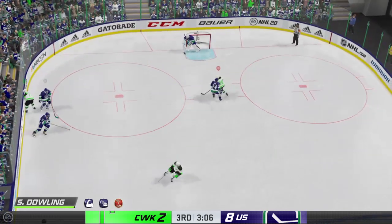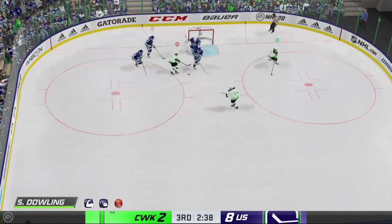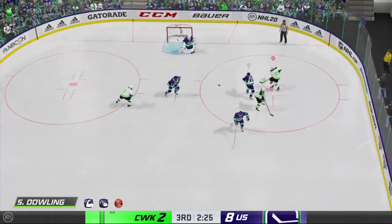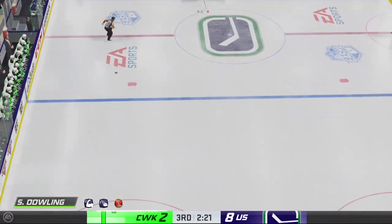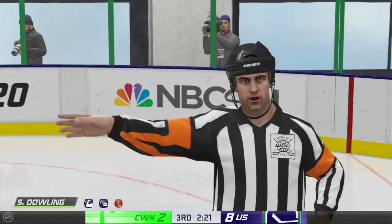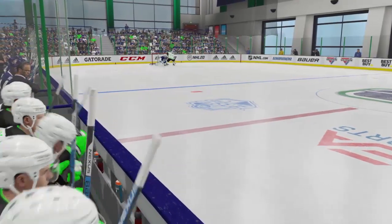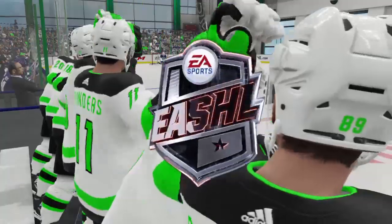This has been a heck of a shift for them. They've got them hemmed into the offensive zone. Now they can carry the puck around as the defenders are just going to play. And he'll go one-on-one with the goaltender with a penalty shot. He takes a deep breath at center ice. It's go time here. Puts it in and converts with the penalty shot.